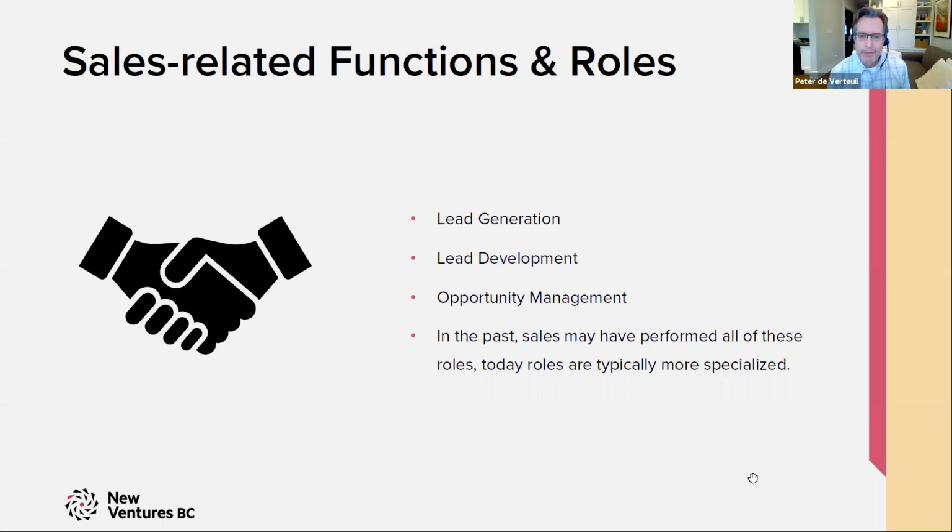Typically in the past, sales may have performed all of those roles, but usually today they're more specialized roles. So lead generation is typically now driven more by marketing than sales, so there's less cold calling by salespeople than what may have happened in the past. And lead development is often done by more junior business development or sales development reps. And opportunity management is managed mainly by your sales team. The reason being that professional salespeople are typically more expensive, and so it may just be more efficient to have some of those other roles done by other people.